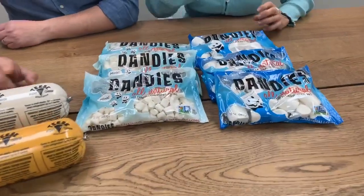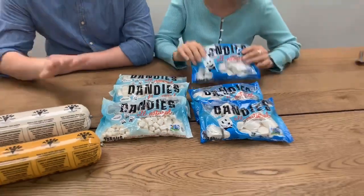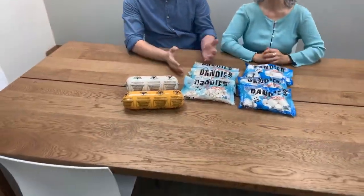And then, of course, we have soft serve ice cream, and we're going to get into it. We're going to try some today. It's really exciting. Maybe we'll top with some Dandies.